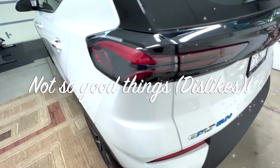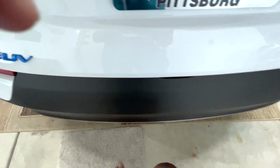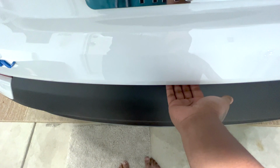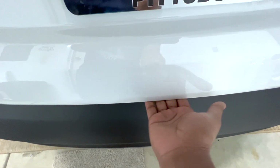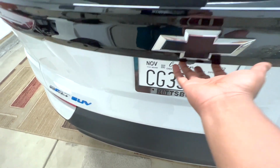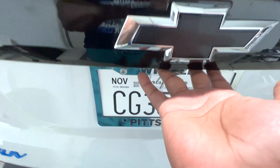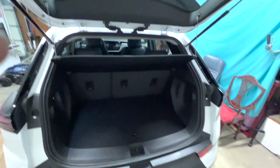Let's talk about a few things that I don't like or I wish had been better in this EUV. The first thing is the button for the release of the trunk is right down here below the license plate assembly. However, in most cars you would expect it to be under the symbol here, but there is a camera there. So yeah, that was the first thing I had to learn, is to go right under here to have this release button for the trunk.